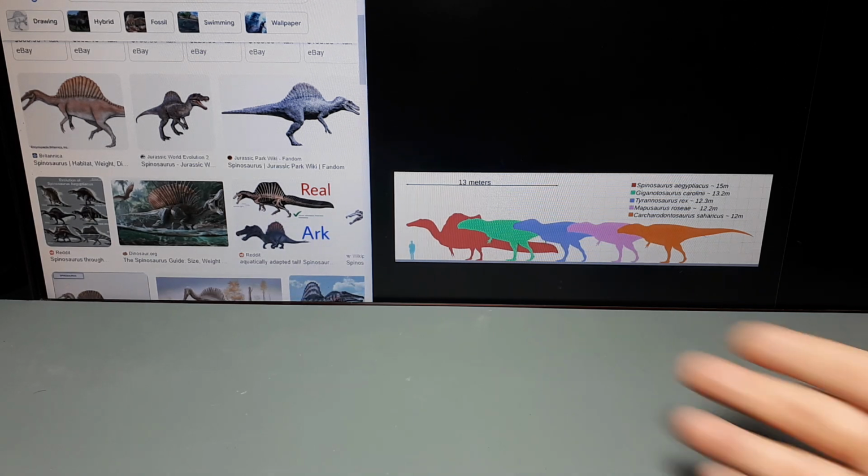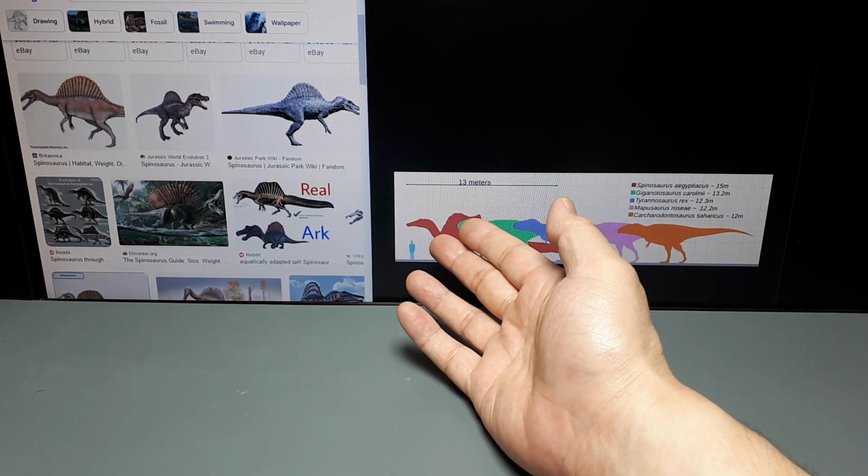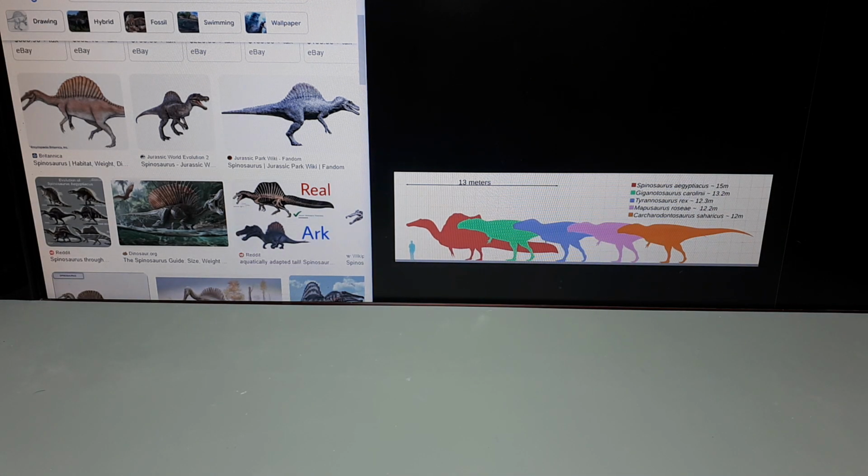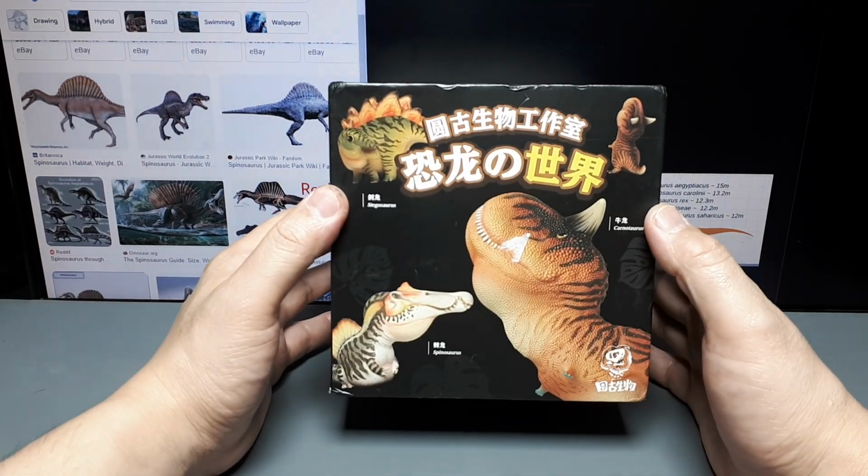It has very similar qualities in its head to a crocodile. It has round teeth with no serrations like a crocodile, just to grab fish and stuff. And you'll notice the tail here. It might be an aquatic creature as well, like a crocodile. So yeah, I found that interesting. Didn't know it was that big of a monster.